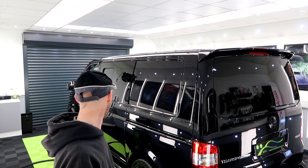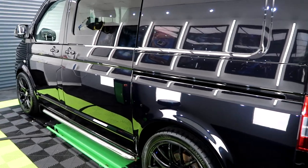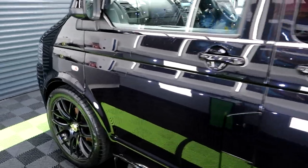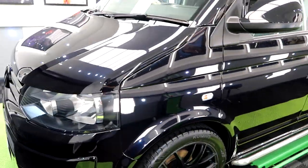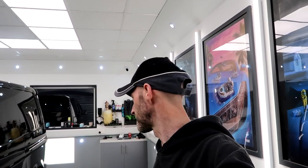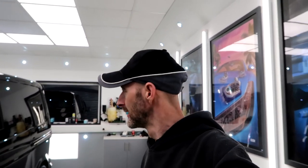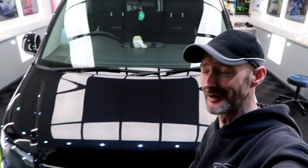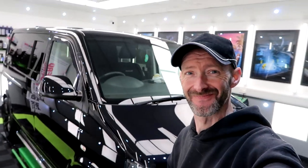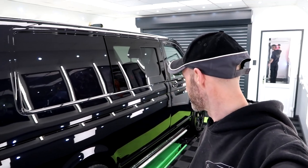Oh my word. I mean, it's not even the same van. This was more work than I thought it was. A lot of polishing, a few late nights, a lot of polishing. But look at the result on this though. Woo-hoo! Oh, yay. I'm really struggling for things to say. It's absolutely ridiculous, the difference in that.